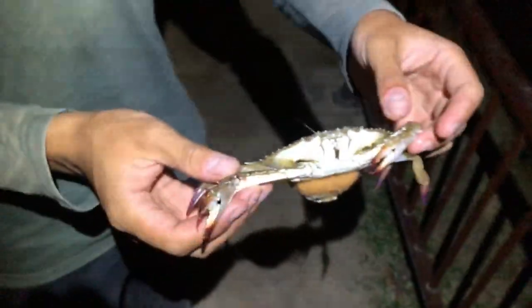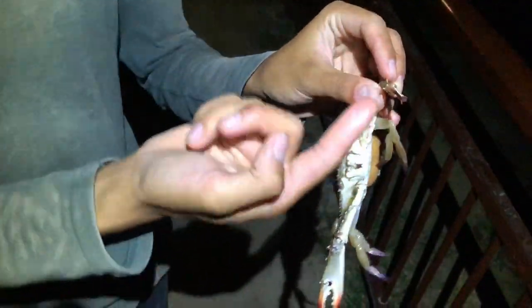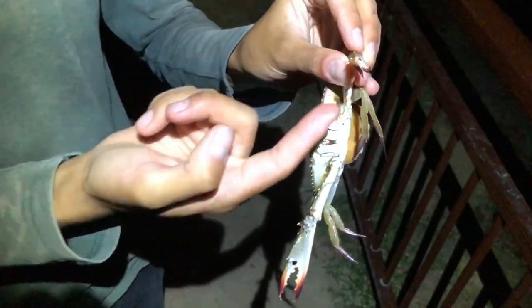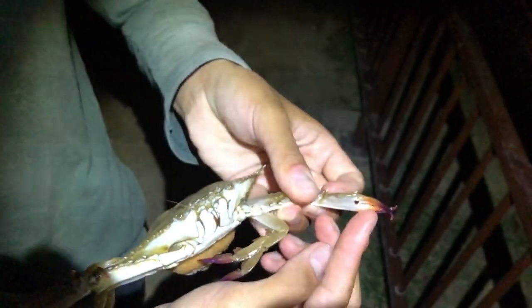See this one dropped a pincer before. If you look at this pincer, it's a lot smaller and it's misaligned. So it doesn't close properly. So this is what happens when they regrow their pincer after they drop it. Sometimes it doesn't grow back properly. So it's misaligned. It's an interesting thing. Premium crab with eggs, time to let it go.